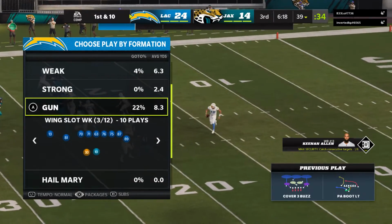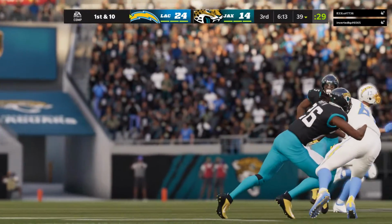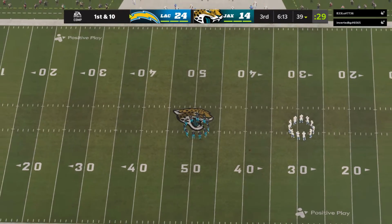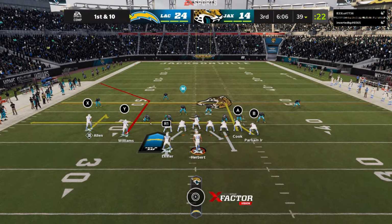I'll tell you what, a lot of those mid-range throws have been available because sometimes teams get too concerned about the deep ball and they leave too much space in front of them. And these guys have been taking advantage so far. So from the 39 now, they'll come up on a 1st and 10.